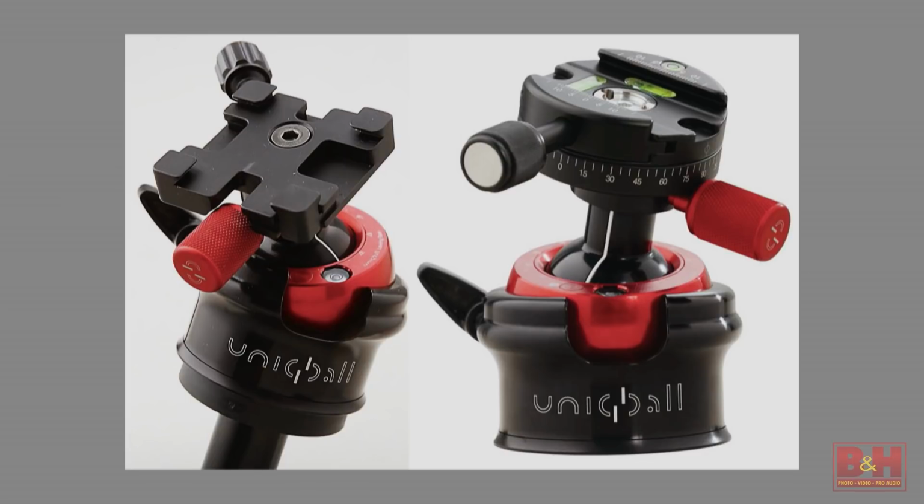So I can even do video off that. There's no real tight movements. It's just super, super smooth. So I take this one little thing and it works perfect.